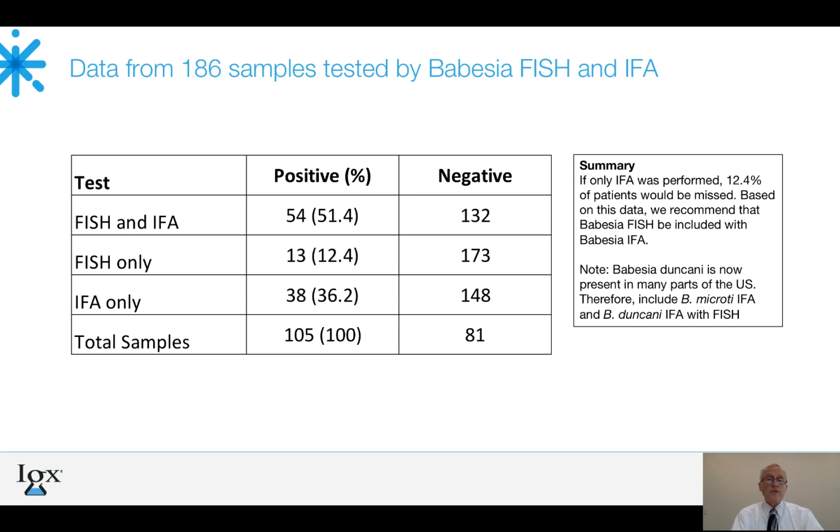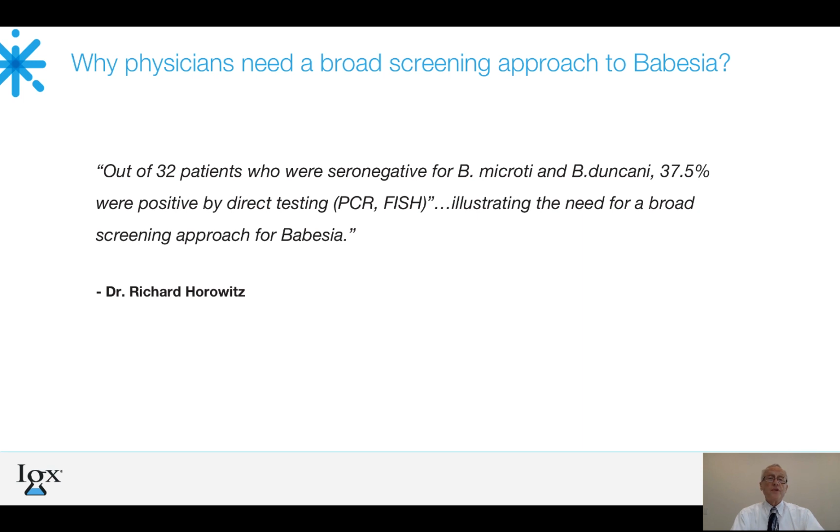The reason we'd like this done more is that this is a very, very problematic parasite. It is a deadly one. We need you to make sure that the patients are healthy and that this isn't a problem, and it needs to be taken care of. That's why we suggest it: 37% of the time we would have missed it, as Richard Horowitz says, if he had just used PCR or not used FISH and just used the screen tests.